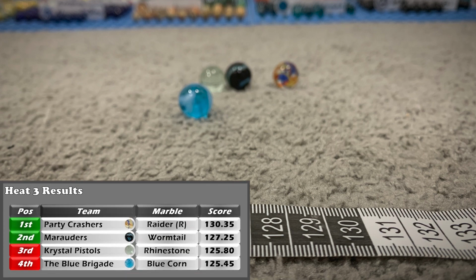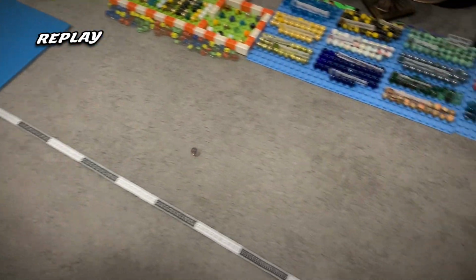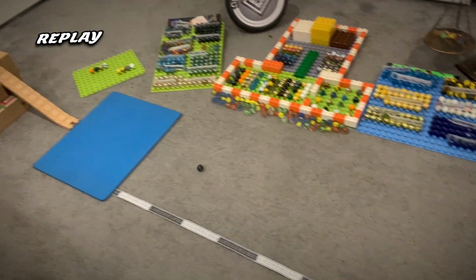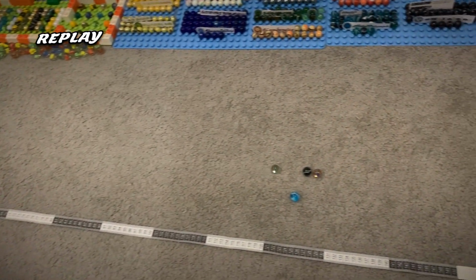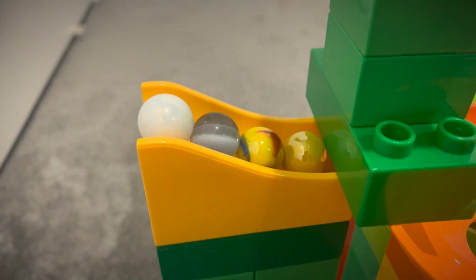Oh, that was close. Party Crashers came down first. They just got bumped several times by the Blue Brigade and the Marauders and the Crystal Pistols. There was a nice line there. They had the space to try and sneak through into the semis, but they just couldn't get by. Look at that bump by the Blue Brigade. That really did seal the deal for the Party Crashers. Pushed them just far enough ahead, and the Marauders parked behind them too. Bit lucky, but they will advance to the semi-finals with some confidence. And the Crystal Pistols, they had the speed. They could have wrapped around, but they just couldn't pull it off.